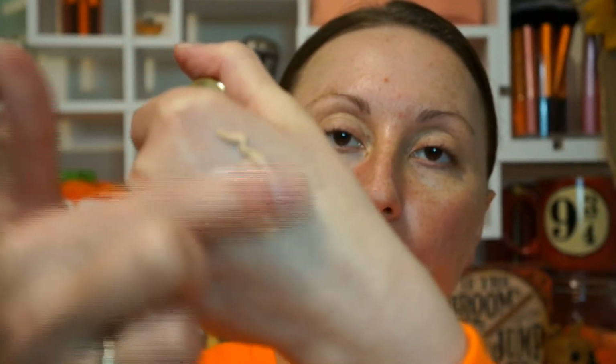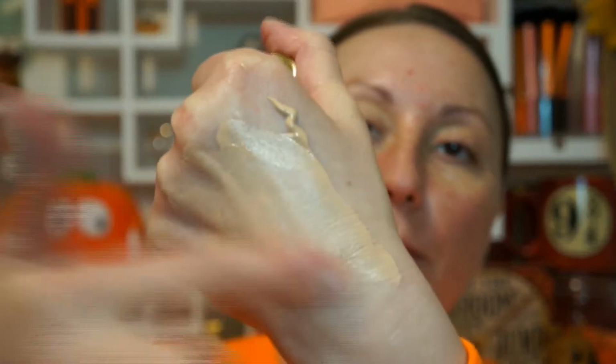So it comes in a tube. While you open it, it has a little squeezy thing, and let me show you the texture of it. It glides smoothly, it feels light. Okay, let me use my sponge, and I'm gonna apply it to half of my face so we can see the difference. And if you see me looking down, it's because I have a mirror.